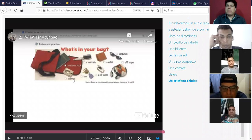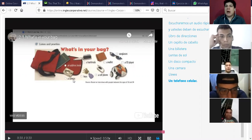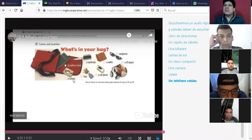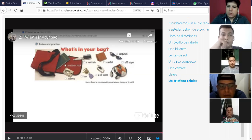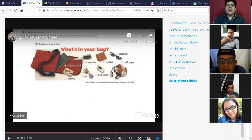Say with me. Camera. Exactly. Con esta vamos a tener un poquito de cuidado en la pronunciación, guys, porque no decimos camera. Vamos directamente de la M a la R. We're going to say camera. La A de en medio no se pronuncia. Camera. Ah, no se pronuncia. Muy bien. Camera. Very good.